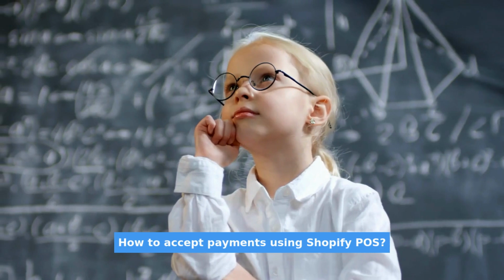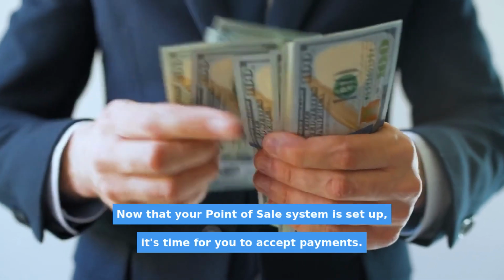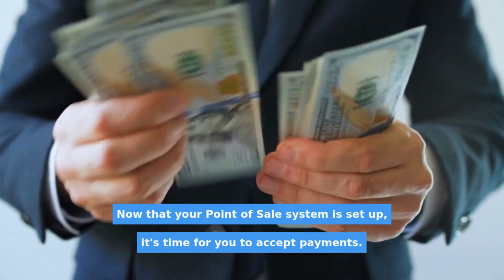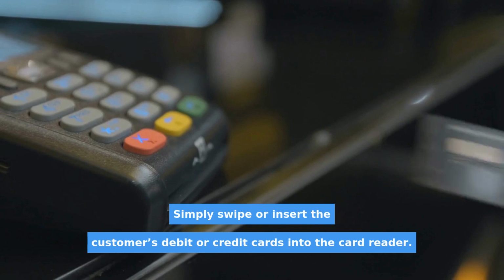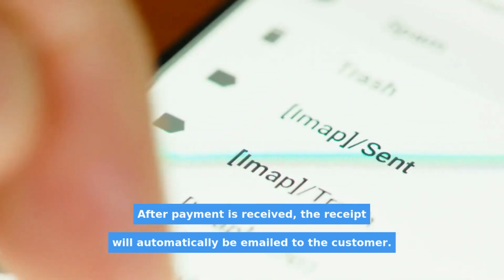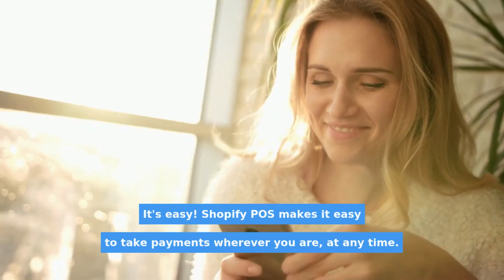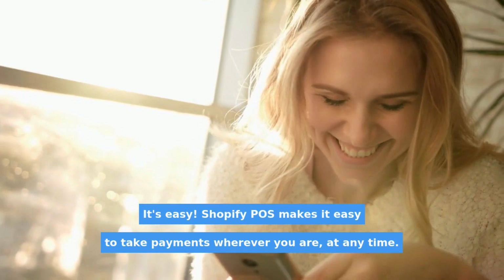How to accept payments using Shopify POS. Now that your point of sale system is set up, it's time for you to accept payments. Simply swipe or insert the customer's debit or credit cards into the card reader. After payment is received, the receipt will automatically be emailed to the customer. It's easy. Shopify POS makes it easy to take payments wherever you are at any time.